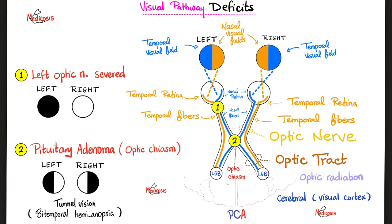Now let's add some deficits. Imagine that I have a problem here at number one, which is the left optic nerve. Suppose that I severed my left optic nerve. What's going to happen? Well, the entire left eye is gone, which means the entire left visual field is gone. What do you call this? This is called left anopia or left anopsia.